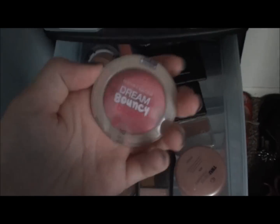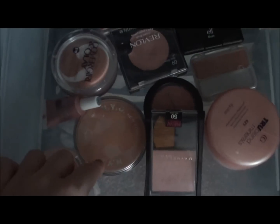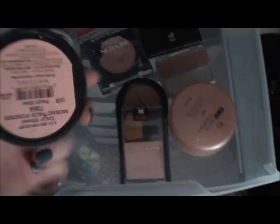Only blush. This is the overview. First, I have my Dream Bouncy blush, of course, and this is in Pink Frosting, so it looks like that. I have this NYC Color Wheel in, what's this?